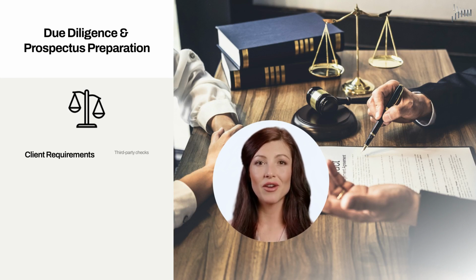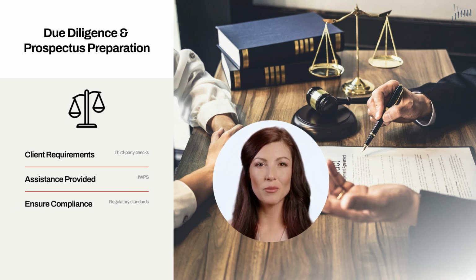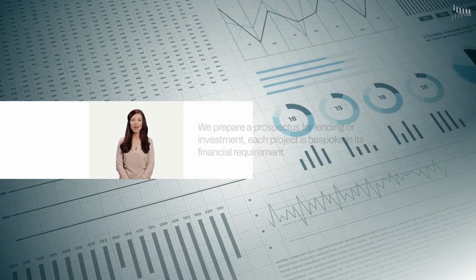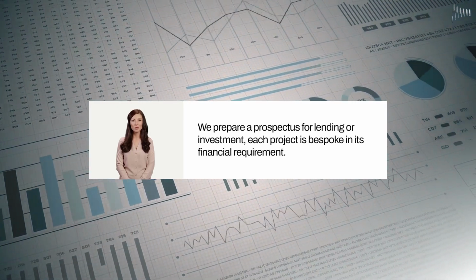This needs to be a third-party unbiased exercise, but our sister company, Integer Wealth Professional Services, or IWPS, can provide this function too, usually in a faster and more cost-effective manner than external service providers, as we know what is required by regulators and investors alike, what content is required and which format is acceptable, and what our investors need to see, and what the acceptable results should look like. We then prepare a prospectus for lending or investment into the client's now risk-mitigated project.